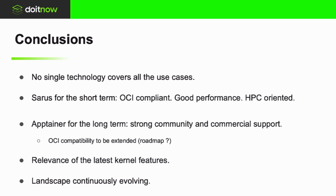It is very important when we speak of container technologies to analyze what is the target kernel, because the latest kernel features can make a world of difference. Okay, they can represent the difference between the technology works or the technology doesn't work. Okay? Either we can deploy it or it is not possible, and we need to update the kernel. And finally, well, it is a landscape that is continuously evolving, so these are our conclusions for now, but maybe in 6 months it will be something different. It is really a very interesting moment, and it is something that we have to follow up very closely, because every 6 months there can be a new situation.